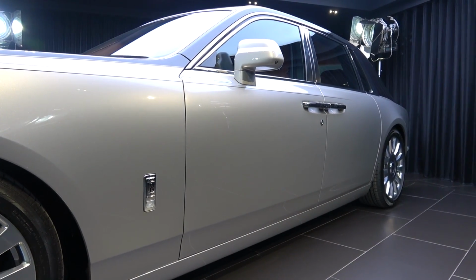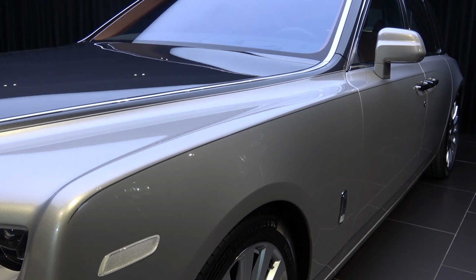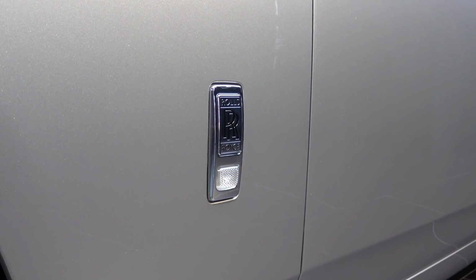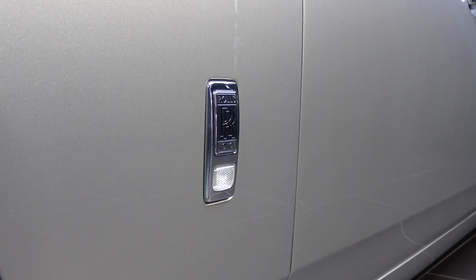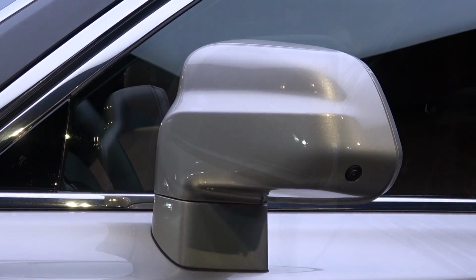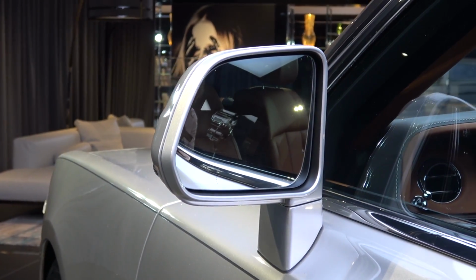Now we can move along the side of Phantom. Here, a coach line adorns the side of the car until eventually fading out. All the coach lining at Rolls-Royce is applied by just one highly qualified and experienced technician. Below are polished double R badges with integrated indicators. Above, we find the large wing mirrors with park assist cameras on the outside edge, and blind spot assist icons within the mirror itself.